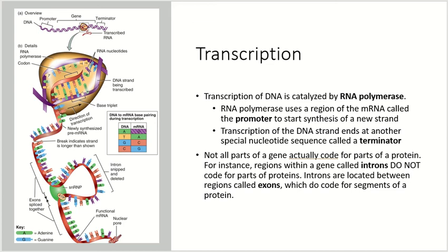So not all parts of the gene are actually going to be used to code parts of proteins. For instance, regions within a gene that are called introns do not code for proteins or any part of the protein. So introns are going to be located between exons, and these are parts of the DNA segment that do code for protein. So introns do not code for proteins, while exons do. Introns are typically excised during the whole transcription process.